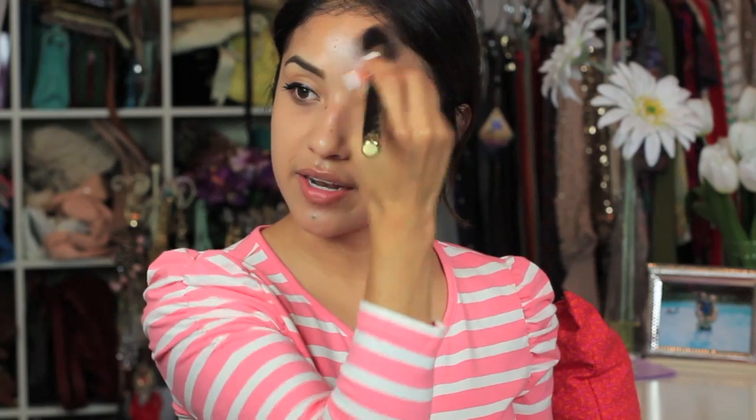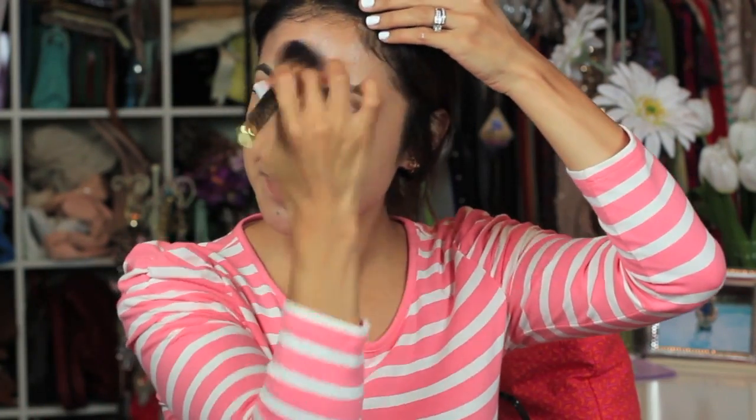Okay. But I was saying, what I like about this BB cream is that of a lot of the BB creams that I've tried, and I'm testing a lot of drugstore and a few higher end BB creams just to see which one is the best, and then I'm going to do a video for you guys later, this one by far is one of my favorites because it gives me even coverage, and it's not heavy. It makes your skin look like you have a really good foundation on without the foundation look. So it's kind of like the no makeup look.